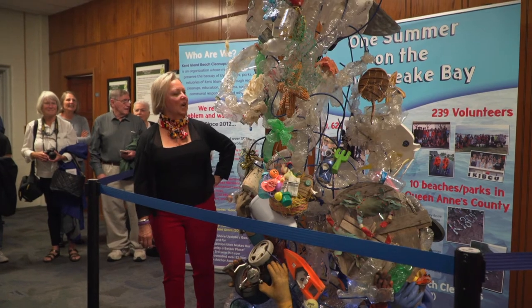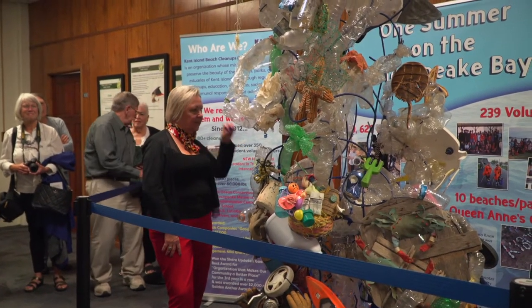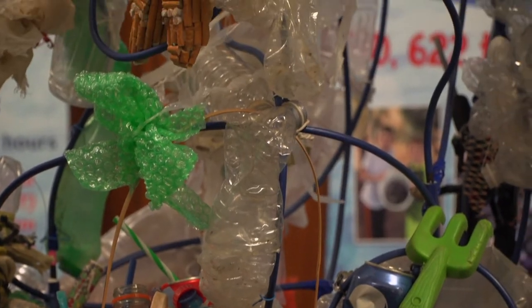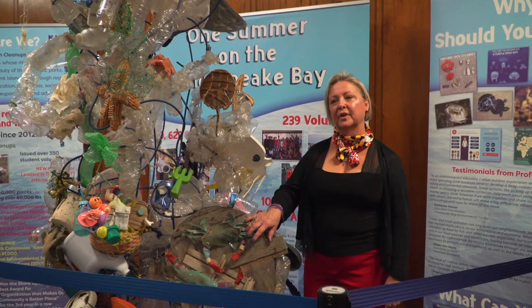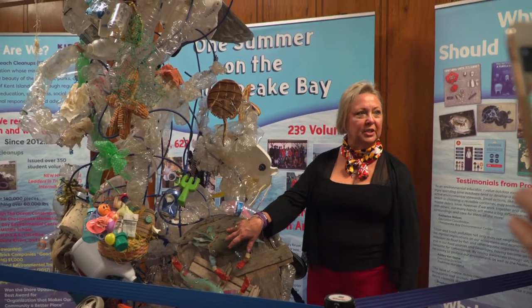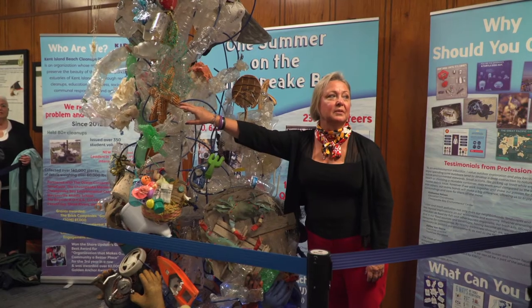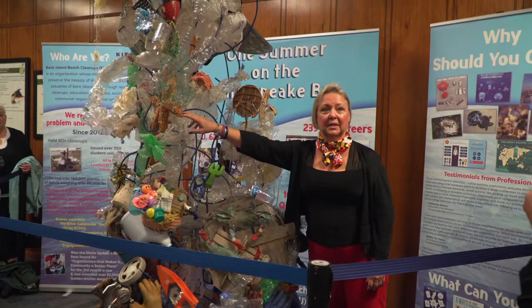How many items? That's a good question. I didn't count them up. But if you walk around it, a couple things that you probably wouldn't know. The crabs here, for example, were cut out of the side of an antifreeze bottle, and then the claws are made out of shotgun shell casings. The starfish is carved out of compressed styrofoam that we found on the beach, and you'll note if you look close, it's covered with cigarette butts that we also found.